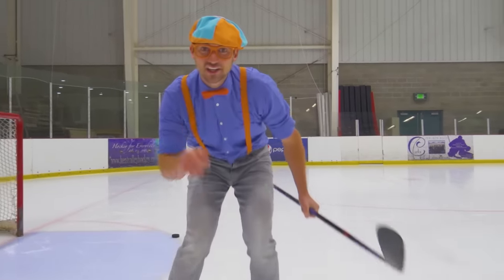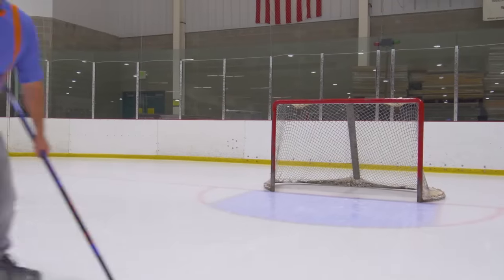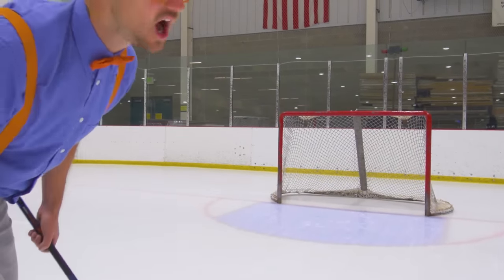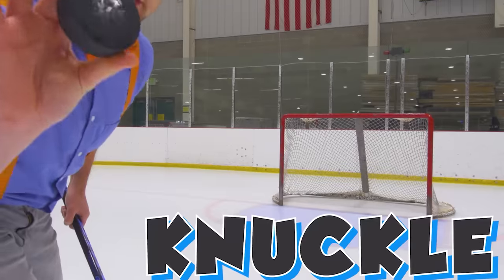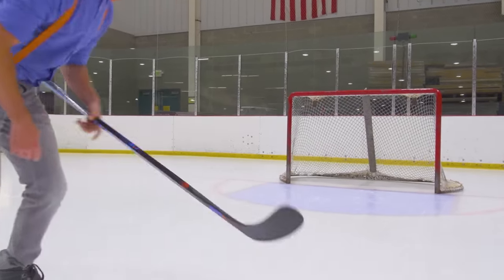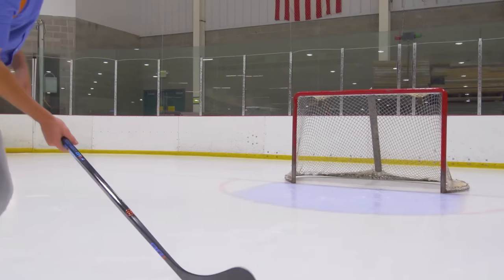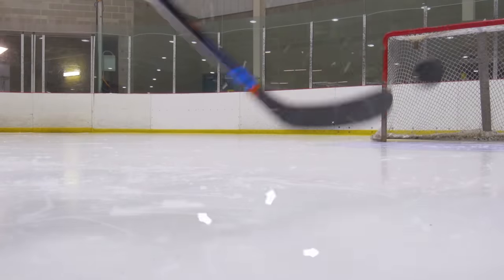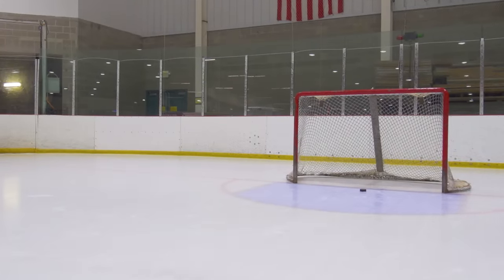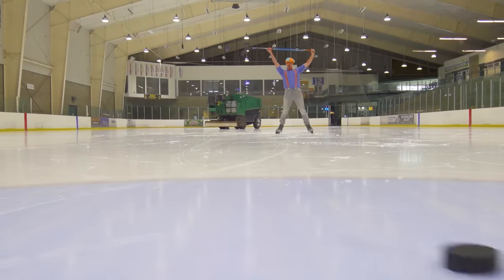And eventually, you'll win. This right here is a specialty move. It's called a knuckle puck. You take the puck, put it down vertically like that, and give it a whack. Woo! Yeah! Woo!